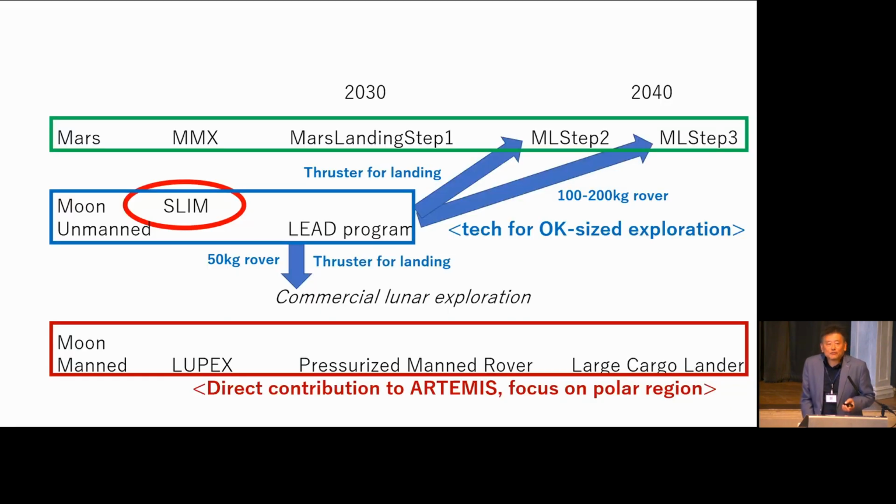But these things are great, astronauts on the moon and the pressurized rover. On the other hand, I would like to emphasize that the big thing doesn't take it all. The big thing will set the nice framework, but there will be some roles, good rooms, for the smaller missions to play a nice role. And that's where SLIM comes in. SLIM is like a precursor mission for us to establish a technology for the right-sized mission on the moon and also on Mars.